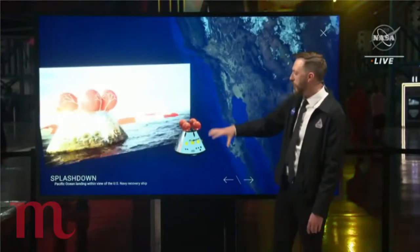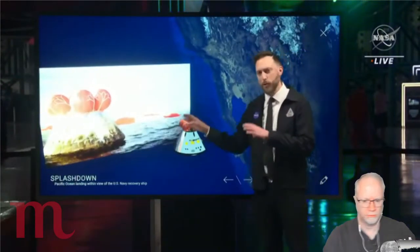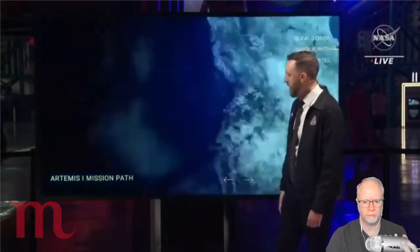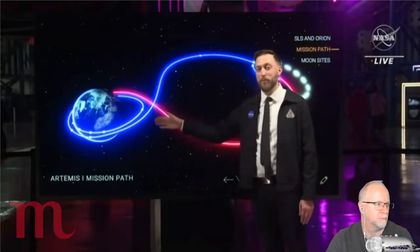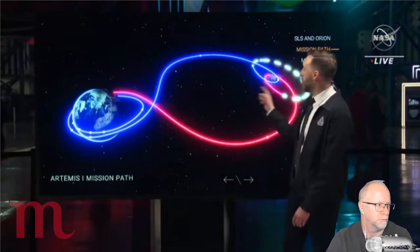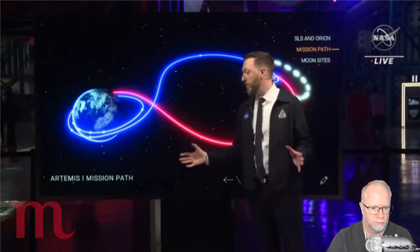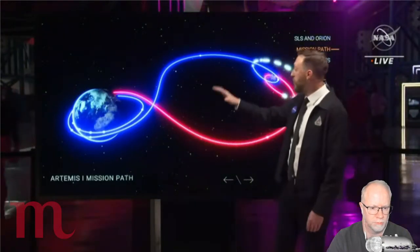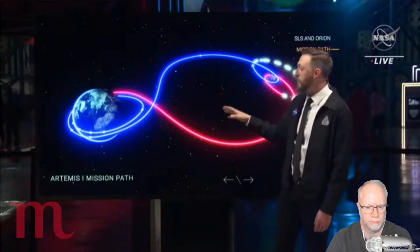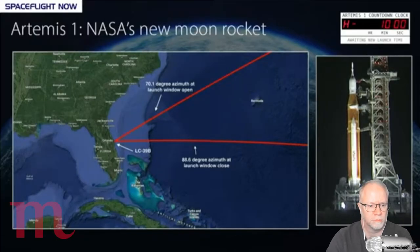And you've got a couple of other assets in the area to help recover hardware, the forward bay cover, parachutes, things like that. But that's scheduled to happen 26 days after a launch today. So that's 26 days from liftoff here in Florida around the moon to a splashdown in the Pacific, and that will be the first mission in the Artemis program, the farthest we've ever sent a human-rated spacecraft in history, and just the first step before we put people on board.